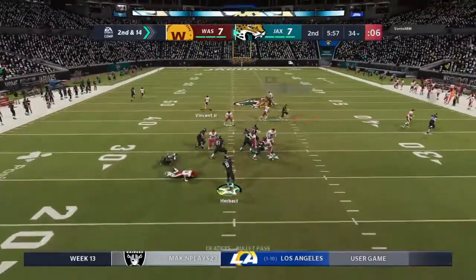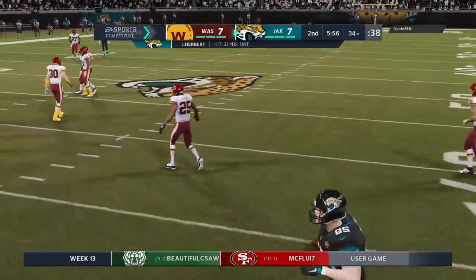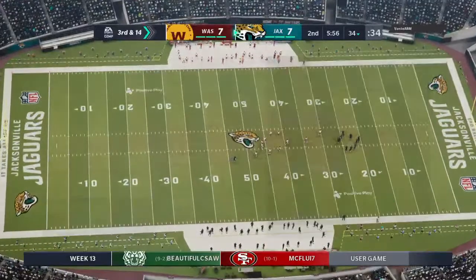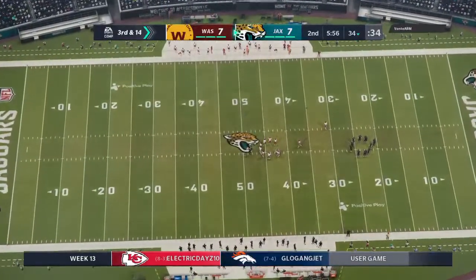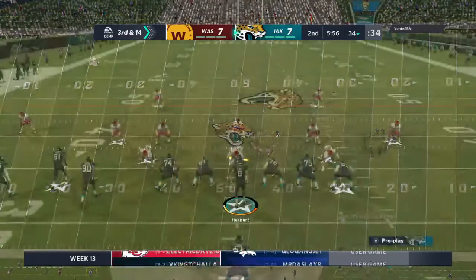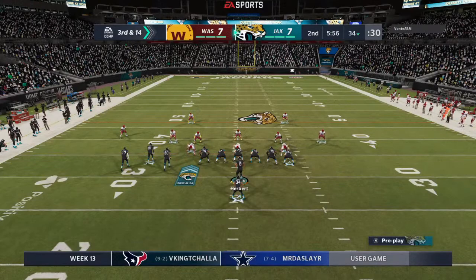Justin Herbert looking to throw on second down. And that's off the mark, incomplete. He was looking that time to get it to Paris Campbell. And that takes us from second to third down. Quarterbacks work all the time on manipulating a defense with their eyes and their head movement. In this case, he just stared the receiver down. That allowed for excellent coverage, able to knock that one away.